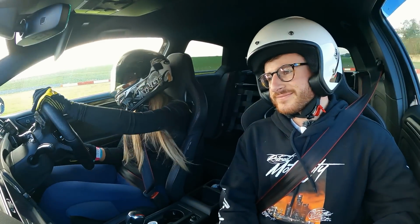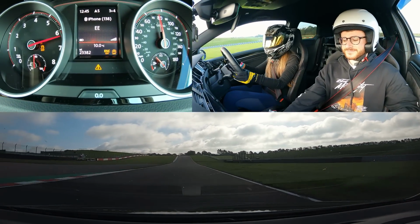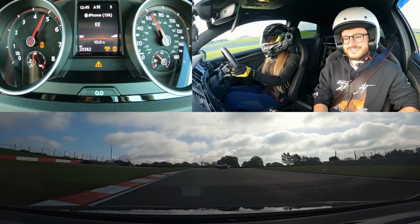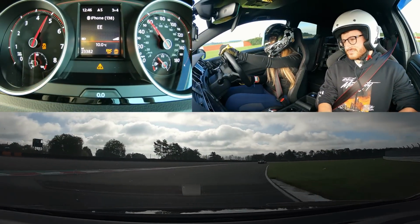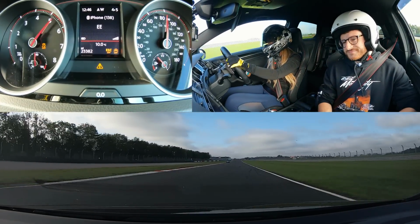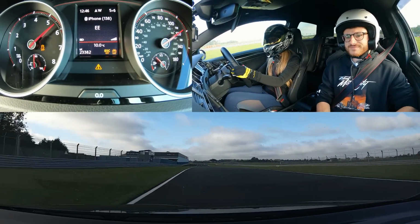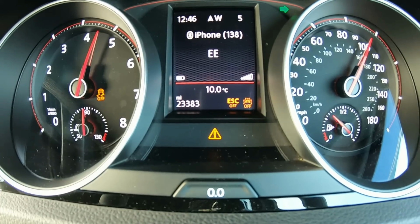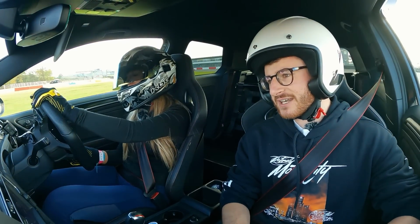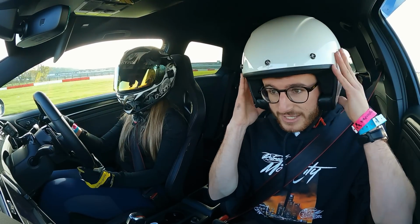Oh, here we go. Radical. There's some quick cars here today. Yeah, there is. Absolute flyers, considering you've only done probably 15 laps of this place now, something like that, I would guess. Yeah, about that. Not bad at all.